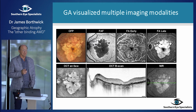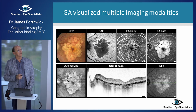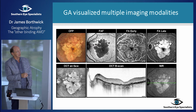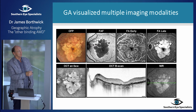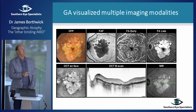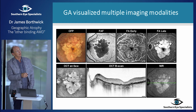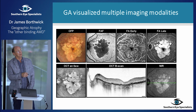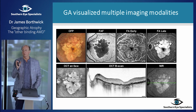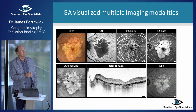So GA is visualised now, in the last 20 years, in an amazing number of imaging modalities. We've got your colour photograph here, and again you see this is picking out that atrophy with a little bit of retinal pigment epithelium staying in the middle, and that person probably sees 6/6. Fundus autofluorescence of the same patient, remembering there's hypofluorescence at the fovea because of the luteal pigment, so often it looks dark right in the centre even though there are still cells there functioning.